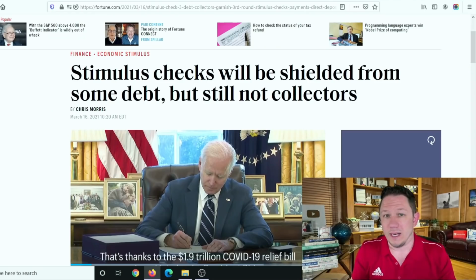Also, let me talk for a minute about garnishments. I'm seeing a lot of people asking about garnishments. And yes, there can be some garnishments in the third package. And whatever happened in the third package likely will be the same scenario for the fourth stimulus check package. So let me explain how this works. Number one is, as you can see here on this screen, the third stimulus checks, and this will probably be the same for the fourth stimulus check, will be shielded from some debt, but still not private debt collectors.